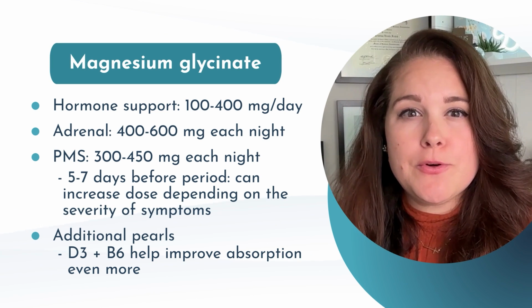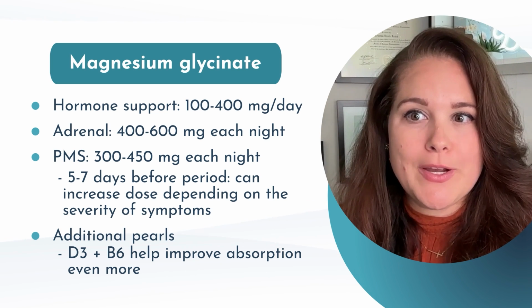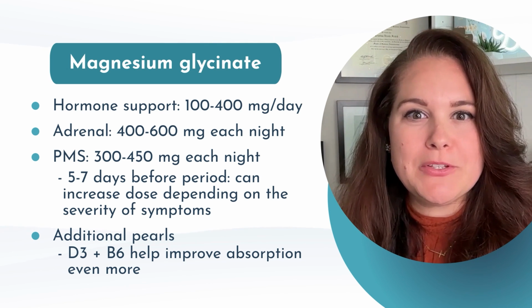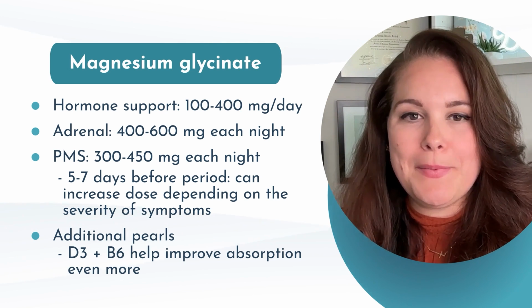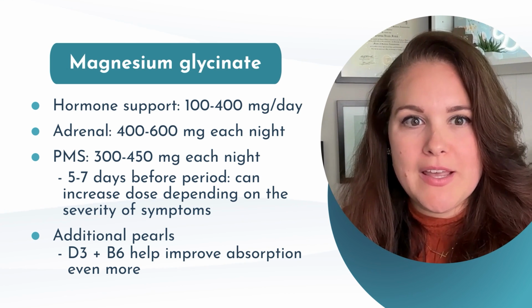When being used for PMS specifically, certain functional medicine hormone experts recommend slightly higher doses of 300 to 450 milligrams each night, and then have the potential for increased dosing depending on severity of their symptoms about a week or so before their cycle actually begins.